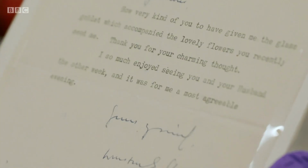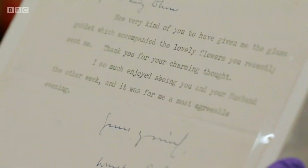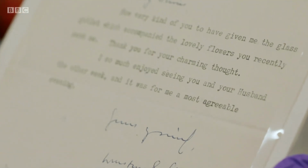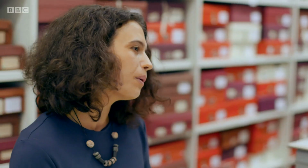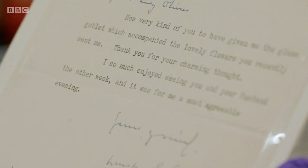What does this letter say? So it's June 1951. They've obviously spent the evening together. "I so much enjoyed seeing you and your husband the other week, and it was, for me, the most agreeable evening." Very proper, very formal, but still you can see there's a bit of warmth there. Yeah. It's an amazing document to see. I'm so glad that we're going to display them next to each other.